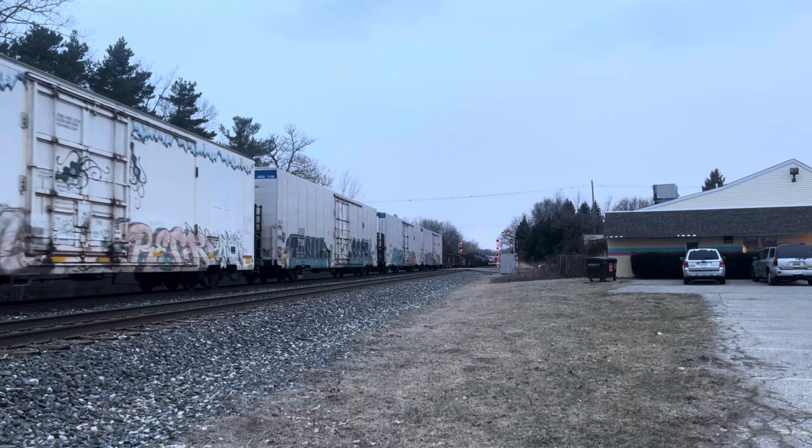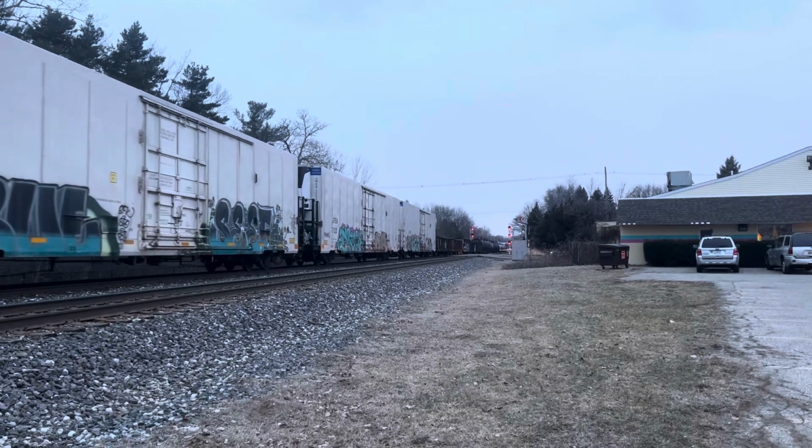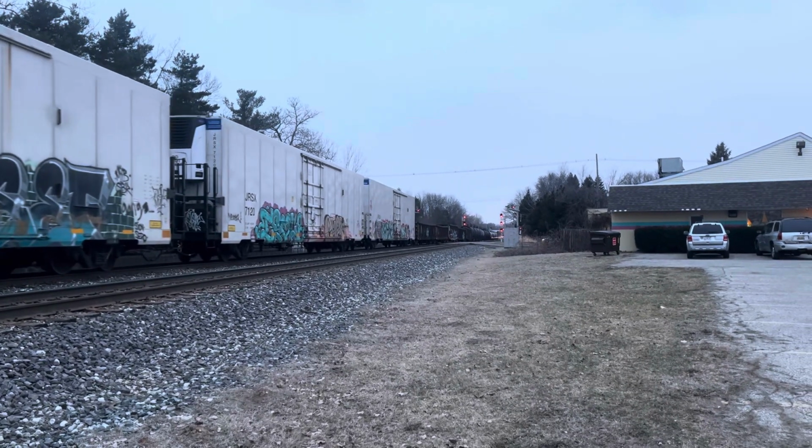Gondolas from Patnos in Holland, Michigan. Here's a few of them and a bunch of MSR tankers, like 17, almost.